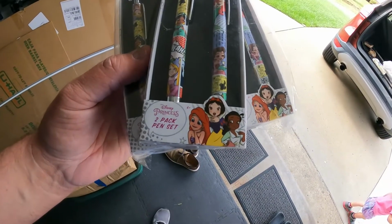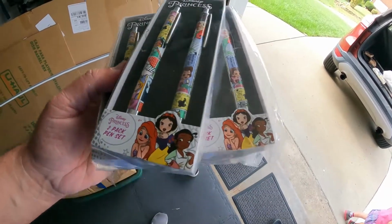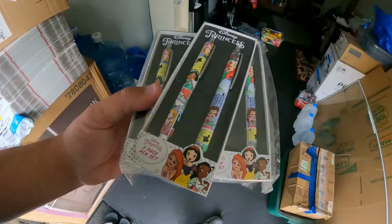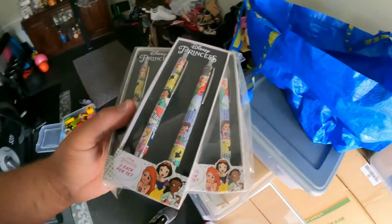The next thing we picked up, 9 packs of these Disney Princess 2-pack pen set, all sealed. So that was really good. These sell for about 7 to 9 bucks each. I have to put these away before my kids see them because I think they're gonna want them really, really badly. And before anybody comments that I should give the kids the pen, they have thousands of pens downstairs. But if they don't sell, it's theirs.